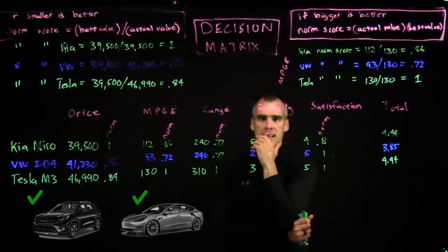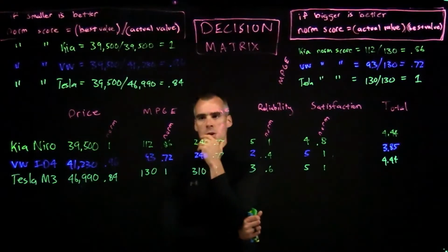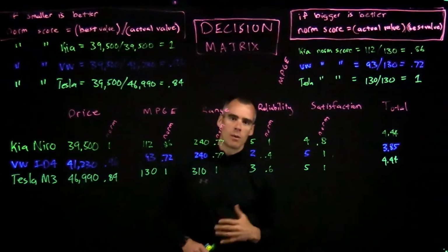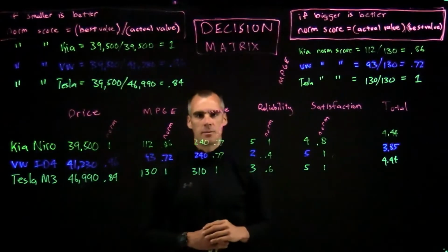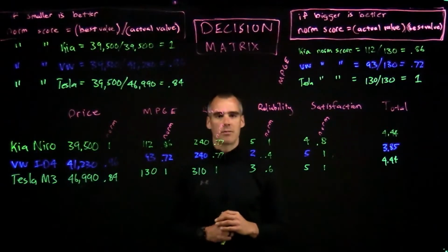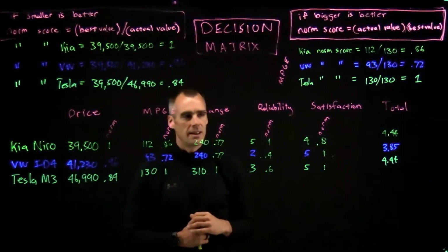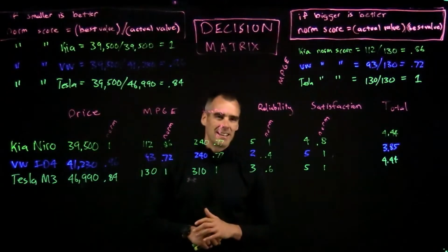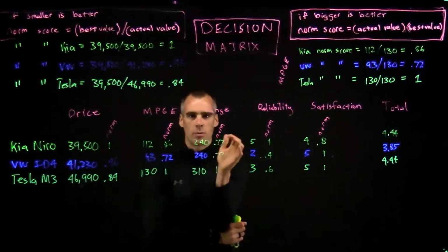In this case, let's say I might actually care more about miles per gallon, because maybe I just want to be super efficient. I want a warm, fuzzy feeling that I'm being as environmentally friendly as possible. And I really care about miles per gallon. And let's say reliability. I know that Consumer Reports gives me this.